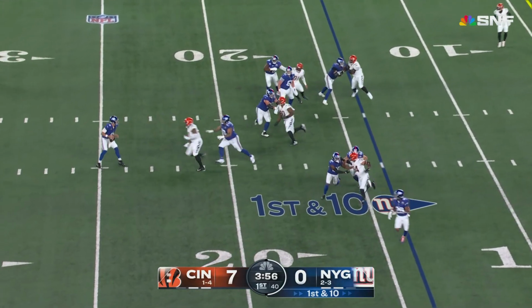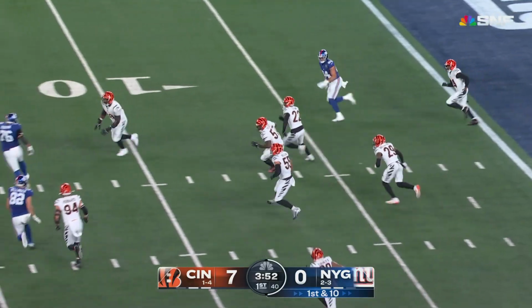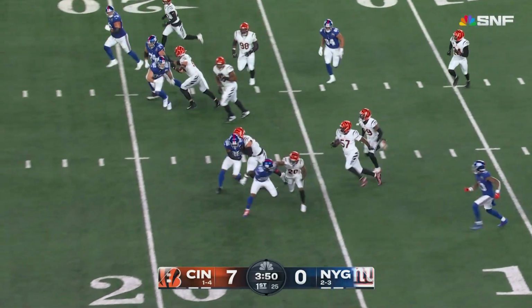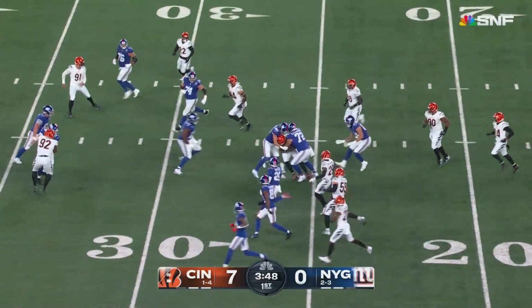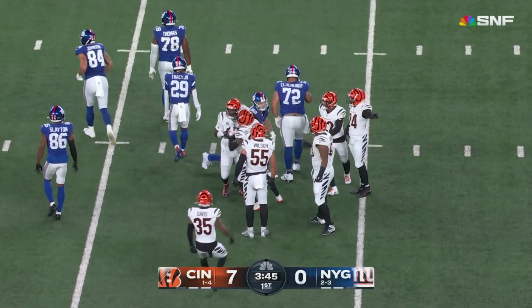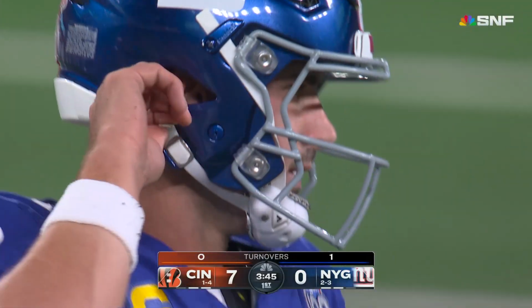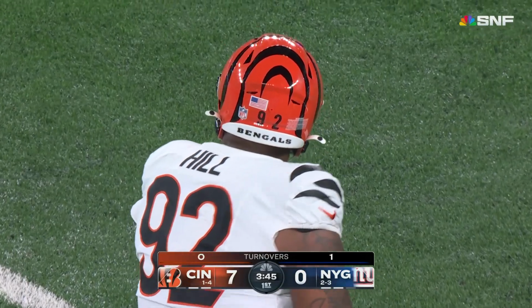Back to the air again. Jones in trouble. Has arm hit as he threw. And it's intercepted by Pratt. Jermaine Pratt on the move with some blocking, and runs into the traffic at the 26-yard line. B.J. Hill was inside, putting the heat on the quarterback. And the ex-Giant may have forced the Giants' turnover.